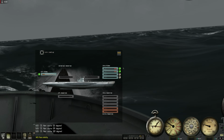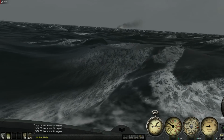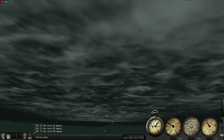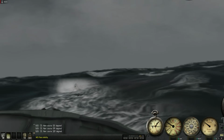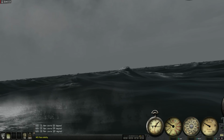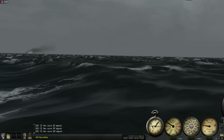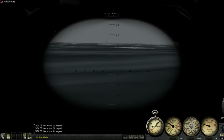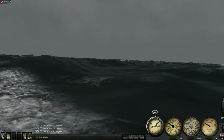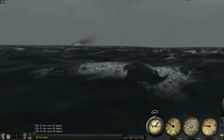Both torpedoes are reloaded. If I fire the two torpedoes in a salvo and I hit this ship, then I will disengage. I won't re-engage just to fire my rear tube. Not in daylight. There will, of course, if I fire a rear tube, be a bubble trail pointing straight back at my submarine. So we are not doing that.